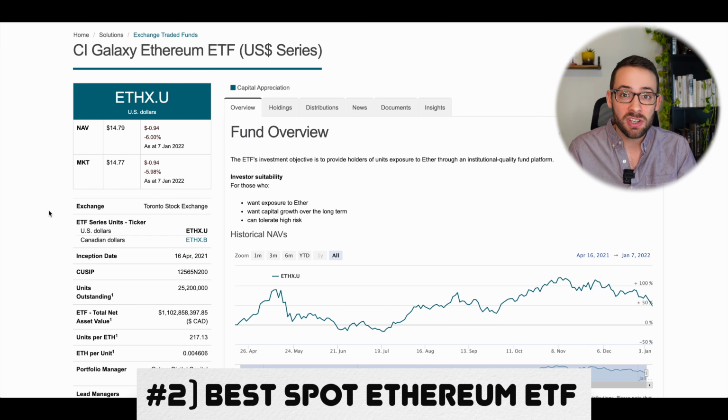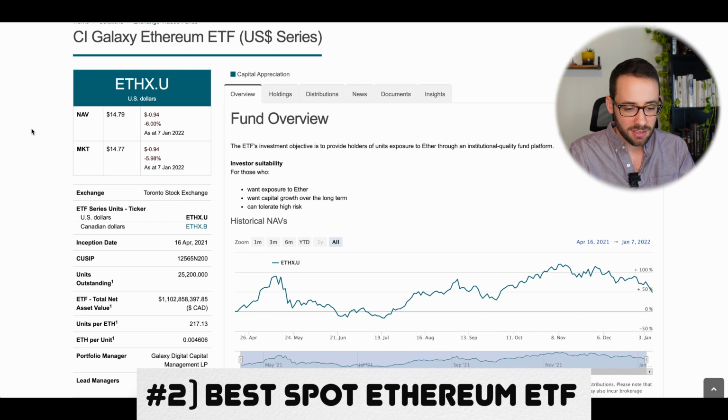Next, let's talk about the spot Ethereum ETFs, because there's a number of them as well, and surprise, surprise, they're run by the same companies that manage the Bitcoin ETFs. And just as is the case with Bitcoin, when it comes to Ethereum, it's the CI Galaxy Ethereum ETF that is, in my opinion, the best one. This ETF goes by the ticker symbol ETHX, and it also trades in both US dollars and Canadian dollars.